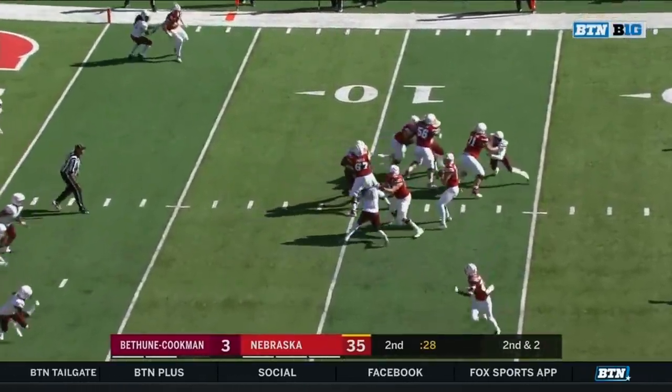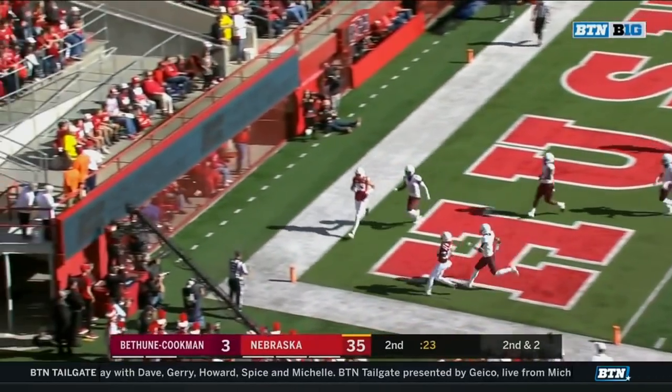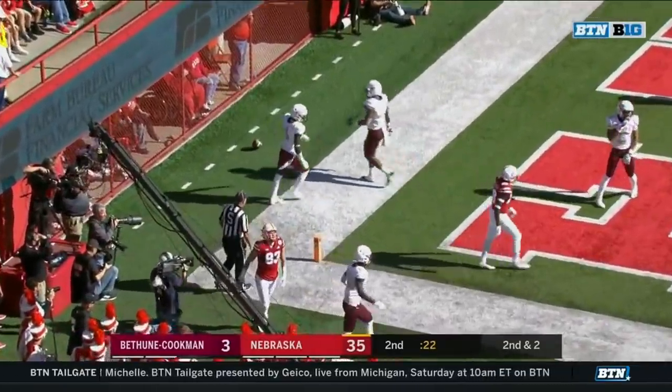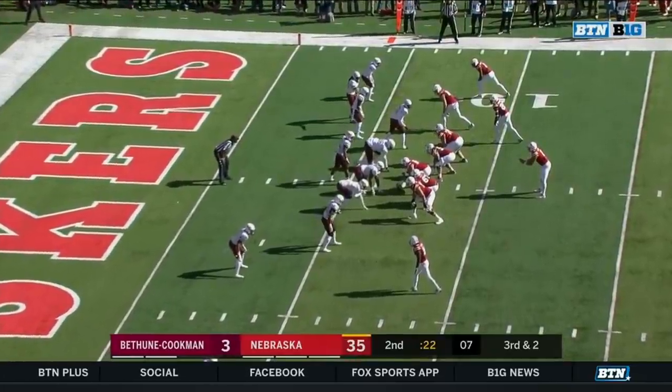Washington's in the backfield. Martinez patient, waiting. Now scrambling. Martinez to the end zone. To the back of the end zone. He was looking towards Brian. To backfield for Martinez on 3rd and 2.